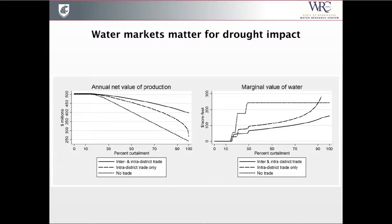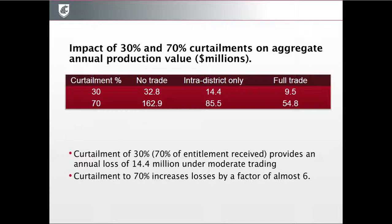You can see that the more trading that goes on, the more you're able to mitigate drought. That's why the annual net value of production is higher when we allow both intra- and inter-district trading versus intra-district only, and you get the biggest negative impacts on production when you don't have any trading. The graph on the right shows the differences in the marginal values of water.